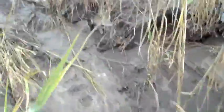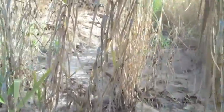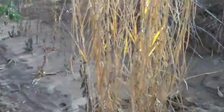Exploring the riverbed. There's Rocky and there's Tina. Hey, Rocky. This ground's really wet because of the rain. Just walking along, making my path in the riverbed.